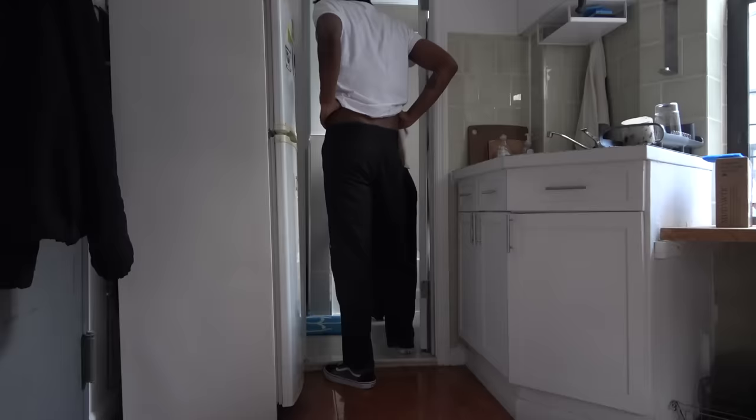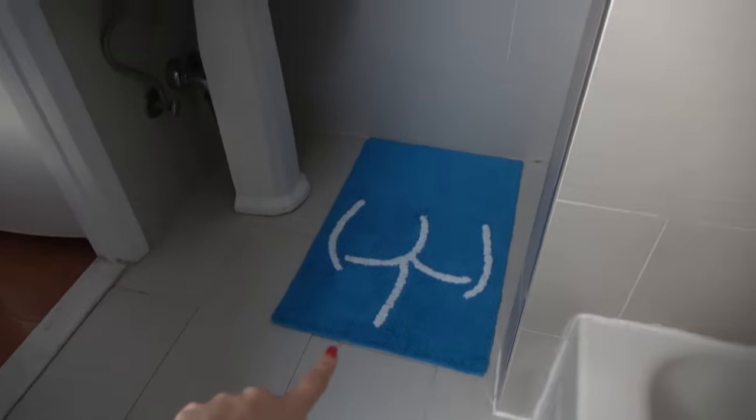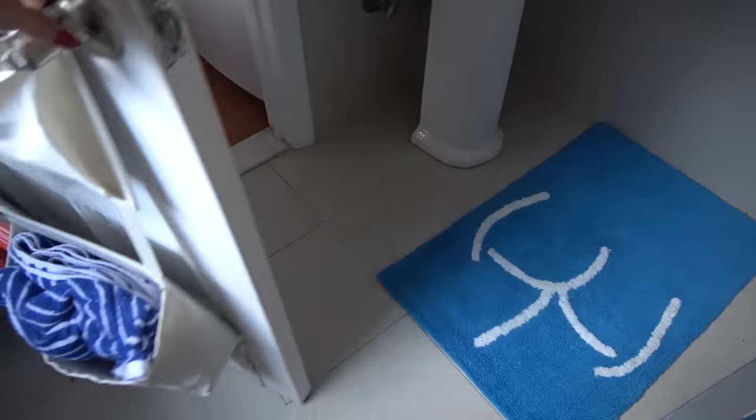Yeah, so basically there's some ways we can do this. We can either have it here so that we can close the door whenever someone showers, and then just drag it so that they step on it out of the shower. It's very, very squishy though.